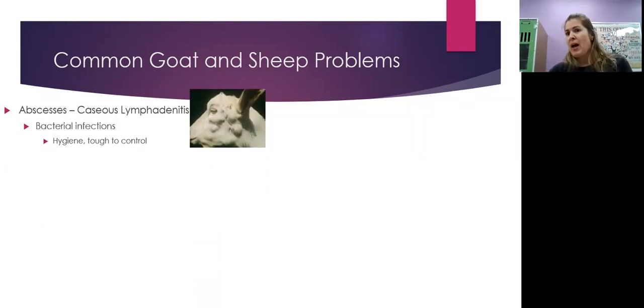Abscesses, okay? Abscesses are most commonly caused by this bacteria called Caseous lymphadenitis. So that's an abscess, that's an abscess. This guy is just full of them. I've tried to pick you guys the worst pictures that I could find. So if you're grossed out by them, we'll just push past it. But these are abscesses caused by this bacteria. CL is what you may have heard of them, CL abscesses.